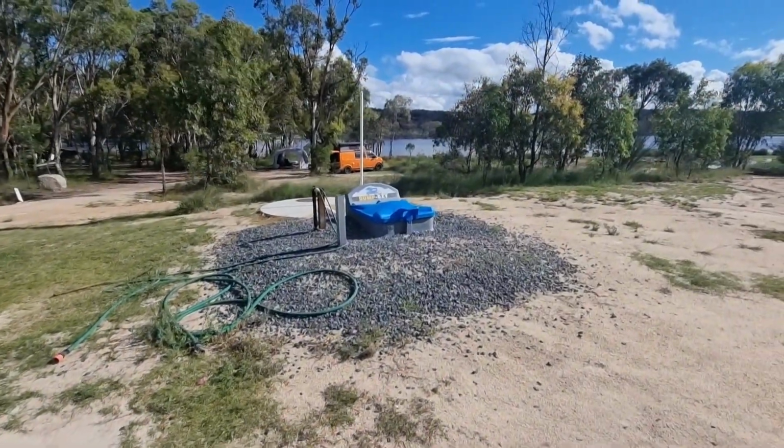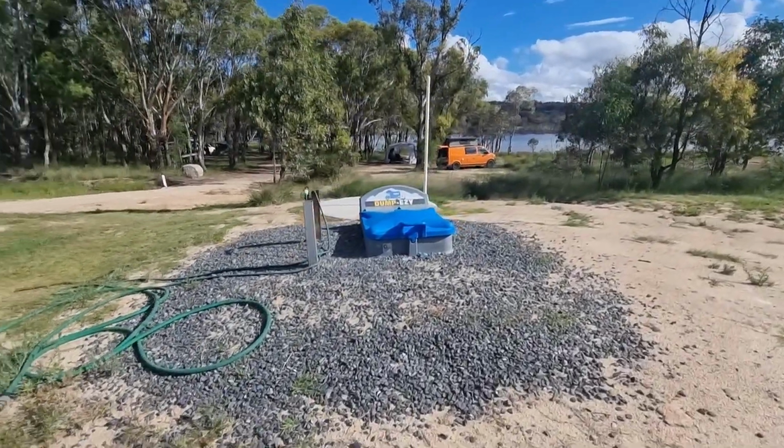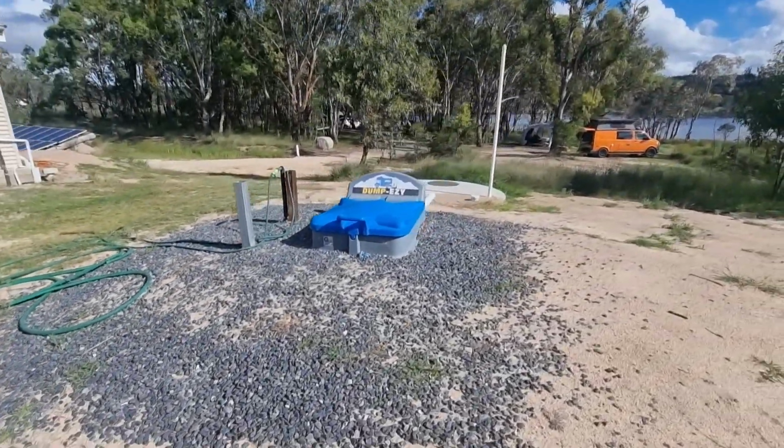For those of you who do bring your caravans and use your toilets, or you're bringing your portable toilet with your camp setup, there is a dump point. Very cool.